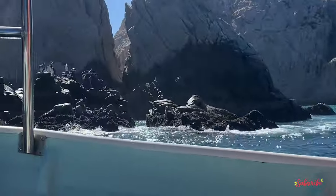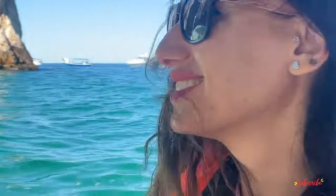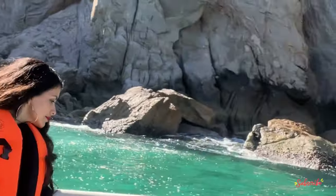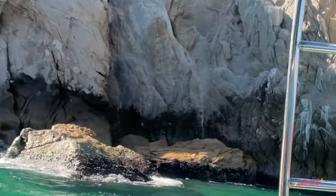And we're gonna see a little hole in the rock that's called the Pacific window, or the window to the Pacific. Here it is very shallow. You can again see the sand right here. It looks actually pretty good too.